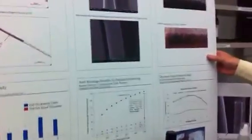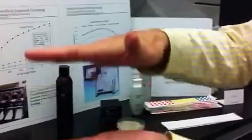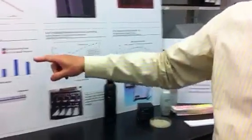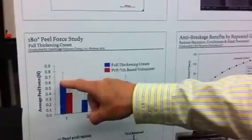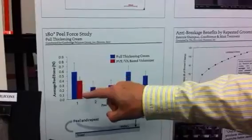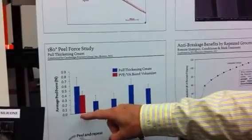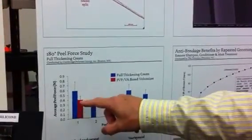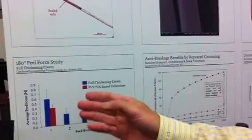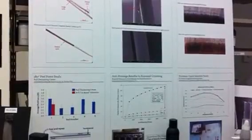So this is, try and speak our language. So in this example here, this was a peel force test, and so we're able to take 2 mylar sheets of material, and we can sort of put them together, and then we would measure the force that would be necessary to pull them apart. And so in the blue chart that we have here, this bar, that was the force that was required for the full thickening cream to be pulled apart. And in the red chart, we saw a standard volumizing product that used the PVPVA technology. And we see that after the first application of that, you have a force that was less to pull apart PVPVA, and then after that on subsequent trials it was 0. So there was no force that was necessary to break apart the standard technology, and there was a force that maintained over the course of multiple applications for our full thickening cream.